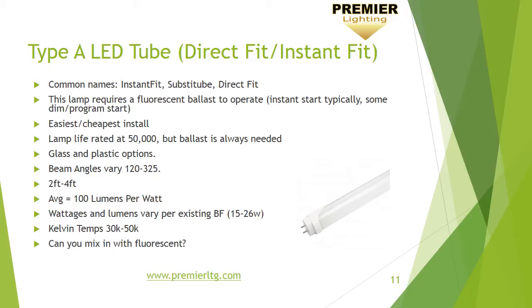There are glass and plastic options depending on the manufacturer you work with, and their beam angles vary because of that. With the glass, you can get up to a 325-degree beam angle. Plastic is anywhere from 120 up to 260 range or so. They come in 2 foot through 4 foot. They average about 100 lumens per watt, and the wattages will vary and the lumens will vary per the existing ballast factor. So going back to the fluorescent sources, you have a low ballast factor, a normal ballast factor, a high ballast factor you can play with to drive more light out of.